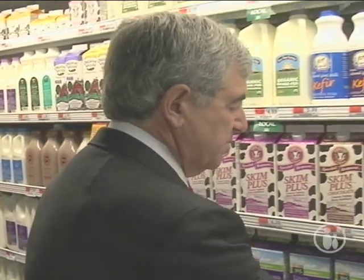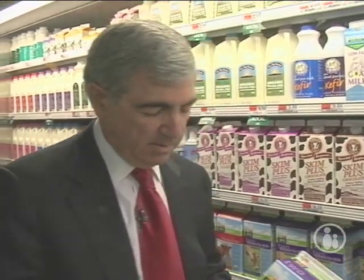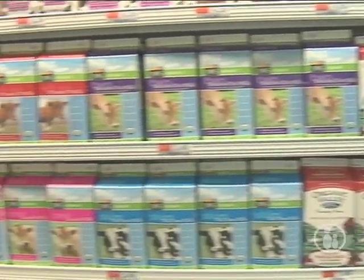So here's 2% milk, but what we need to understand is that the 2% doesn't have anything to do with the calories from fat. If it's whole milk, 51% of the calories come from fat. If it's 2% milk, 38% of the calories come from fat. And that's a lot. This is practically a full-fat milk. Wow. So you're better off.